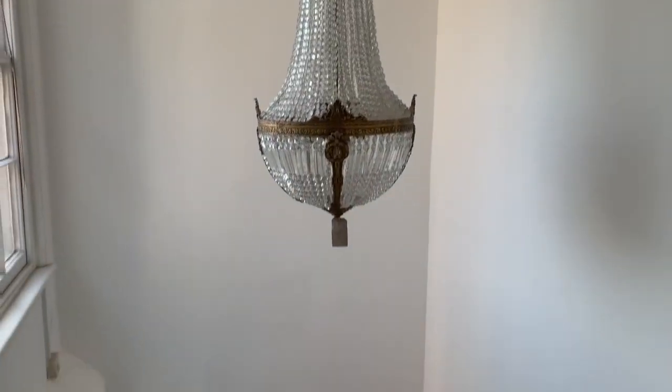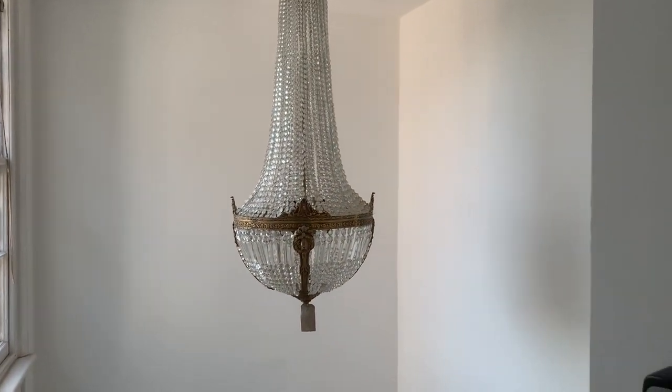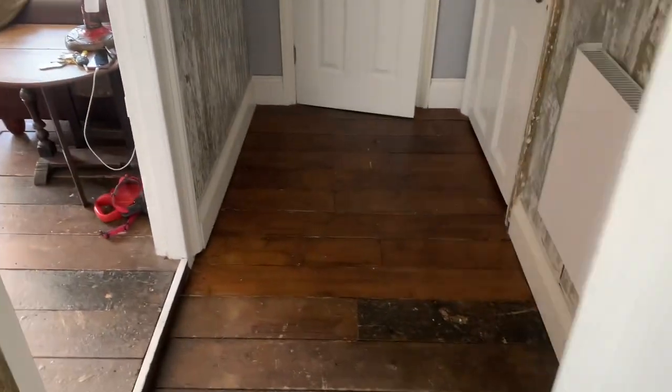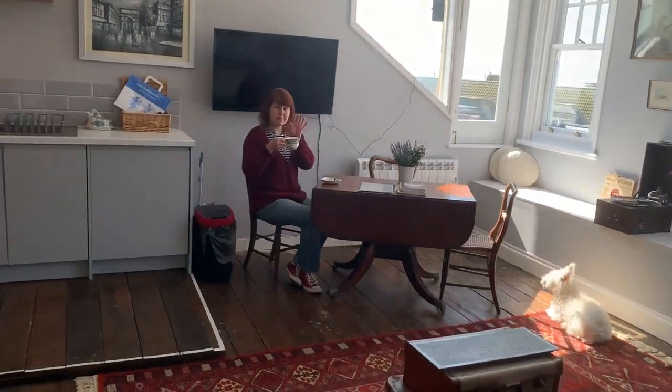And yeah, I will flip the view and give you a bit of a tour around, and then we'll take a walk downstairs and I'll show you how near we are to the centre of the old town in Hastings. So if we start outside at the top of the stairs, with this beautiful chandelier, we come in this way into a little hallway, and then this is the main sitting room.